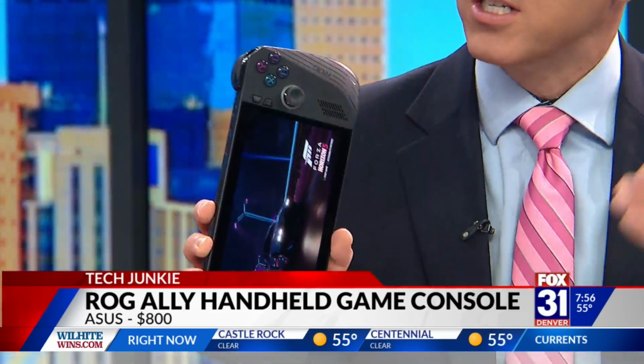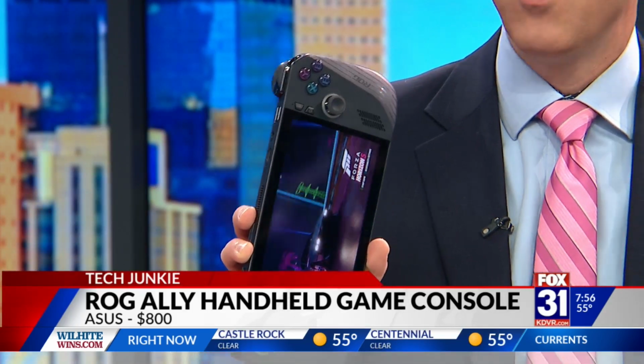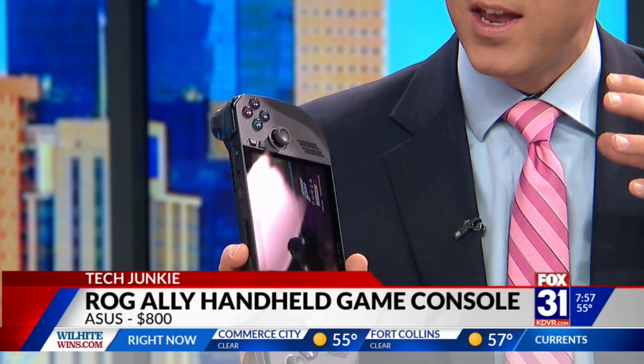$800? But again, remember, it's a full-blown PC. It's got gaming graphics card built in. So it can do a lot more, obviously. Well, that's the thing, is that you could plug a monitor, a keyboard, and a mouse and use this as a full-blown desktop computer if you wanted to, because it has that kind of power built into it.